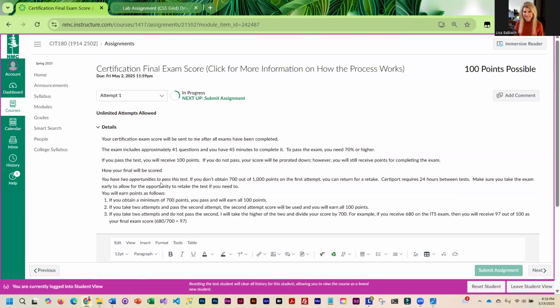And so when they score it, passing is 700. Okay, so you need 700 points to pass. And it does not matter if you have 701 or if you have 999. A passing score is a passing score. You will get 100 on your final.